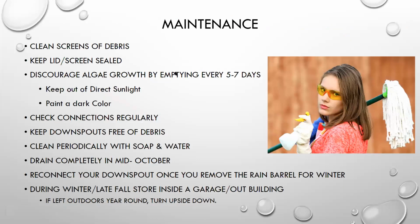The other big thing that I wanted to touch on is that these rain barrels are not maintenance free. They have to have a little bit of maintenance that goes with them. Again, you have to make sure you keep the screen on it and keep it free of debris. You want to be sure that you are emptying these barrels every 5 to 7 days. That's going to help discourage algae growth. And if you are looking at purchasing a rain barrel, one that is dark in color is the best way to go because that's going to help discourage algae from growing as well.